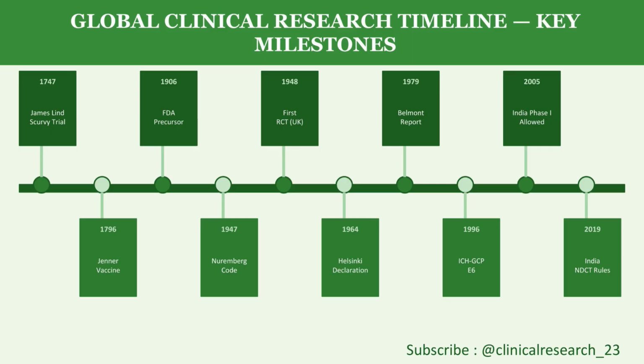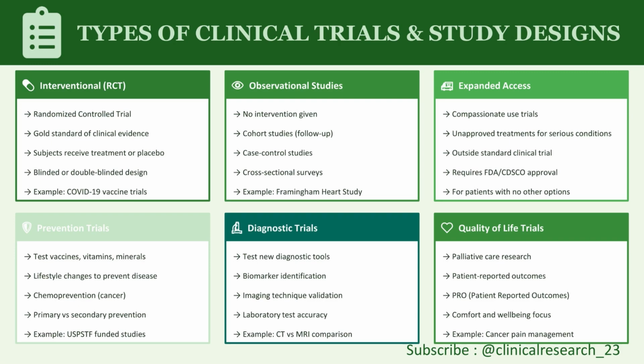Let's take a closer look at the various types of clinical trials and their study designs. First, there's the supportive care category, which includes examples like cancer pain management. Here, the focus is on improving comfort and overall well-being, often by collecting patient-reported outcomes, or PROs. These are insights directly from patients about their symptoms and quality of life, which are essential in palliative care research. For instance, we might conduct trials to evaluate quality of life, comparing, say, CT scans versus MRI in imaging accuracy, or testing new diagnostic tools by identifying biomarkers.